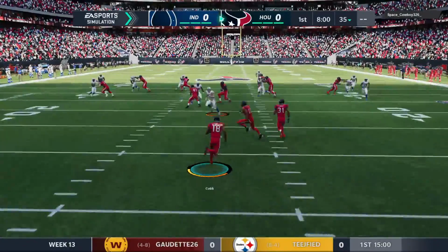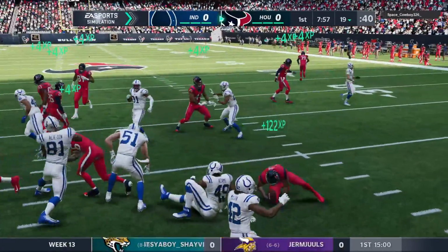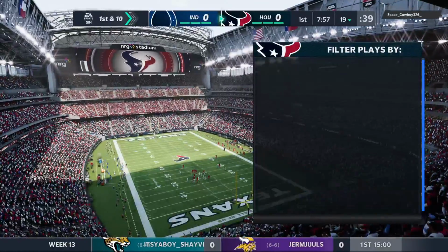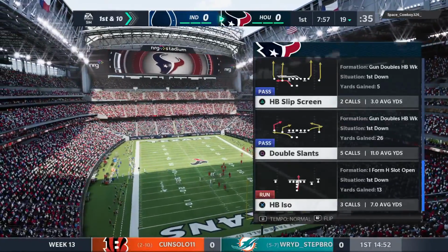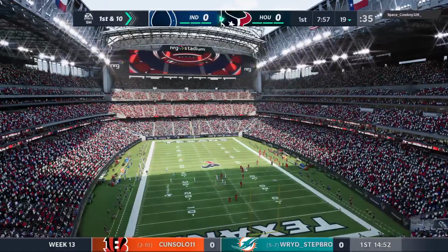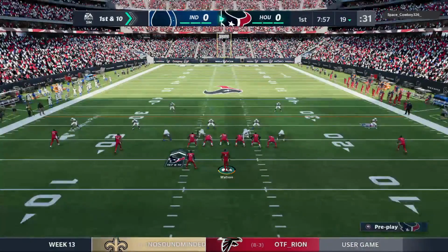Fields it in the middle of the end zone. And only able to get this to the 19, so probably should have opted for the touchback. The Texans take over 1st and 10 at their own 19-yard line. So here's a 1st and 10 now, down inside the 20.